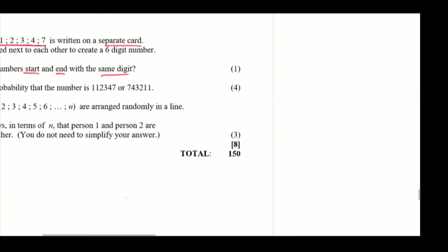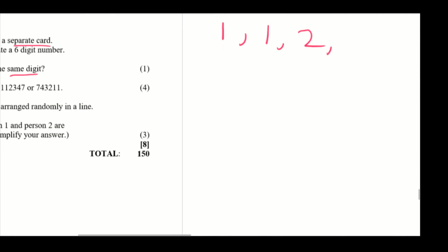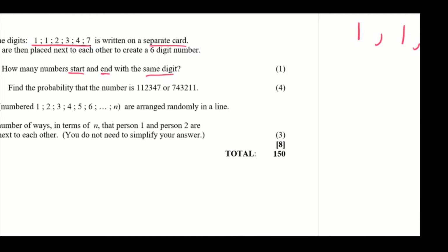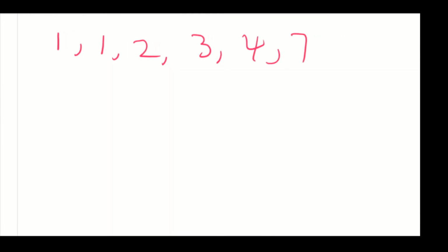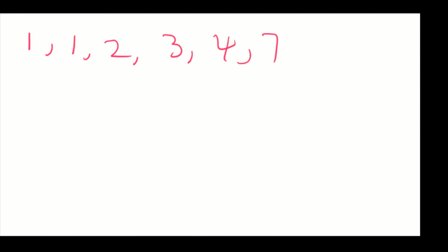How many numbers start and end with the same digit? So we're having, let me just write it here. We're having 1, 1, 2, 3, 4, and 7. So these are the numbers that we have. And we are asked how many numbers start and end with the same number. So this is what we have here: 1, 1, 2, 3, 4, and 7.